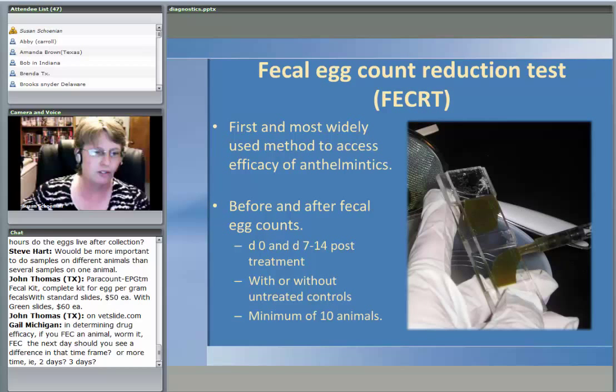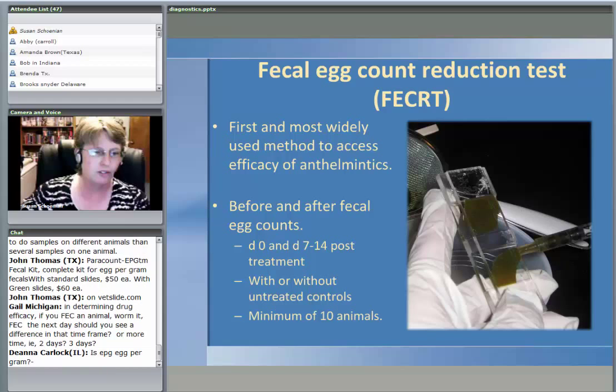The fecal egg count reduction test, what Gail is asking. This is the first and most widely used method to determine if the anthelmintic works. And there you kind of see a close-up of the McMaster slide. You can see it has a green grid on it. You fill the 2 chambers. The lines help you count. Theoretically, you could do it without this slide, but it's a lot easier to use this slide.